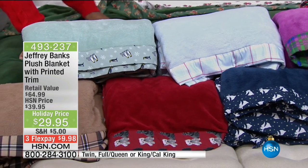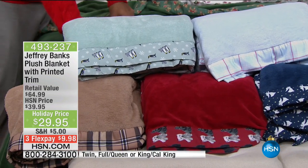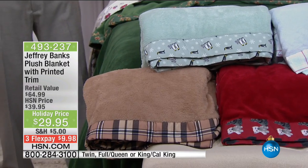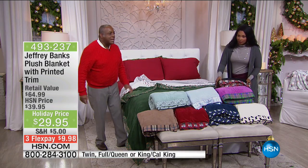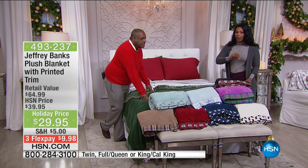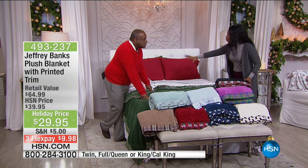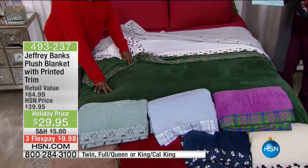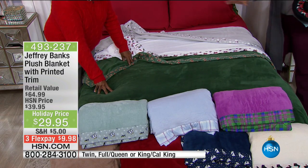Usually that blanket cost is $100 or more per blanket. And if you have to buy two or three of them, that's a lot of money. That's right. That's a lot of money. But here, three flex payments of $9.98 for the blanket, any size that you need, from twin to California king.